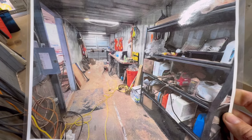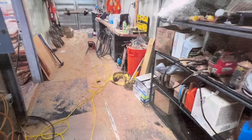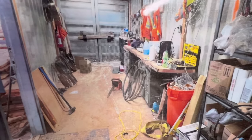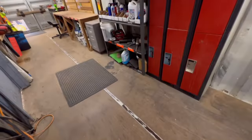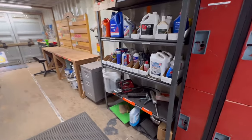So this is the sawmill C-can before we started lean, and there was not a spot for anything, and it was a mess. You can see there's saw blades all over the place, a chainsaw in the middle of the floor, and this is the end of the day right now, and I haven't cleaned up in here. The guys are just doing a phenomenal job.